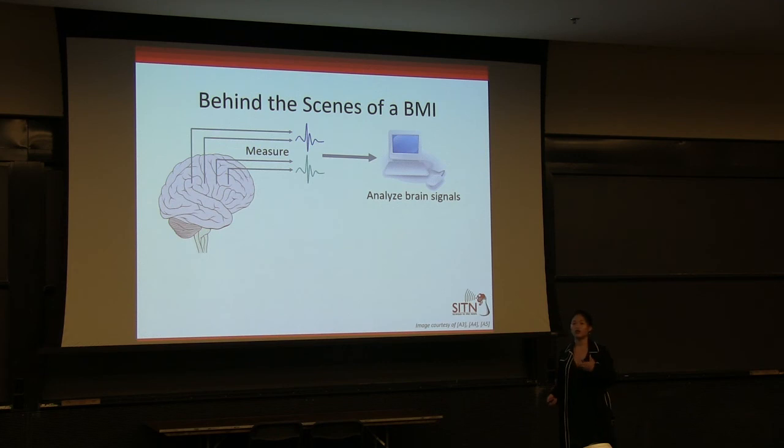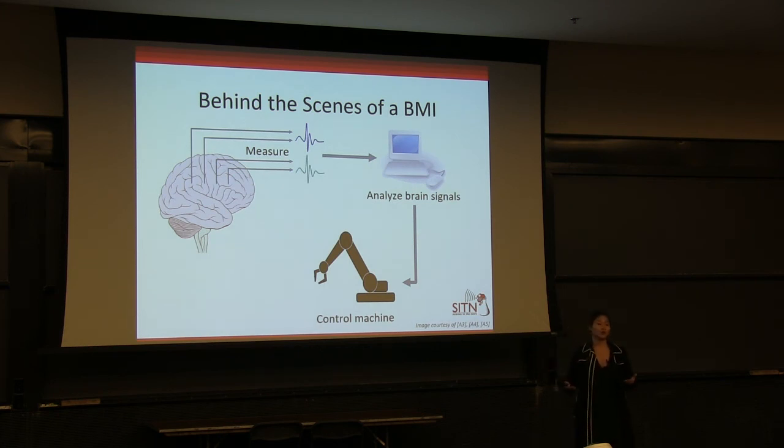So we can use a lot of computer algorithms, software, and a lot of mathematical and neuroscientific models to figure out what it is they're saying, and then we send that message to the machine that the brain is trying to control, whether it's a robotic arm or a cursor.